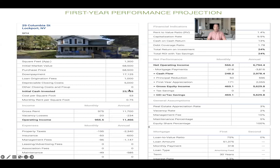So with a 25% down payment, your total out of pocket is only $17,125. If you include closing costs, total out of pocket is a little bit more than $23,000. Isn't that amazing? You can risk only 23 grand to purchase a $68,500 income producing asset, which is absolutely mind boggling. And the projected rent is $975 monthly. We minus the vacancy factor. I put in all the numbers, and they are very realistic, okay? There's no fluff.